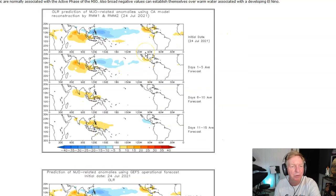All right, outgoing long wave radiation, another component of the MJO. We said the MJO is like low pressure. With low pressure, you can have changes in direction of wind from east to west. You can also get clouds, and that's what this is all about. This model's a cloud cover projection. The blues are negative outgoing long wave radiation anomalies. Basically, it's fancy words for cloud cover. There's more clouds, less sunlight reflecting off the ocean surface.